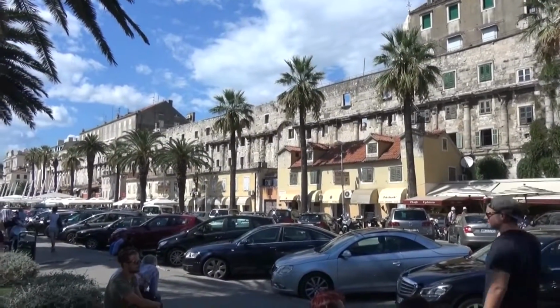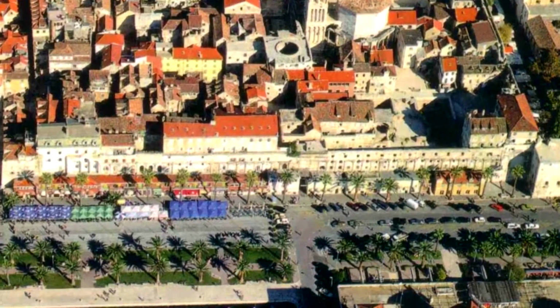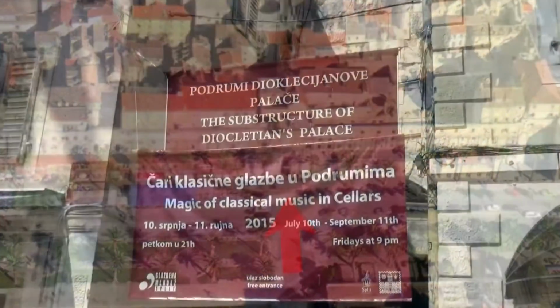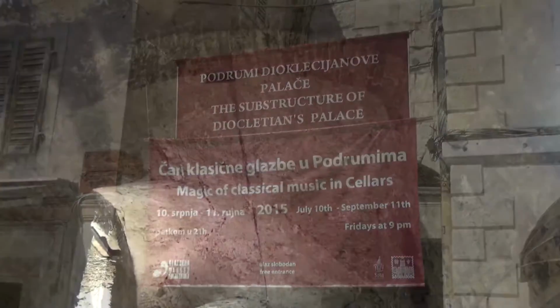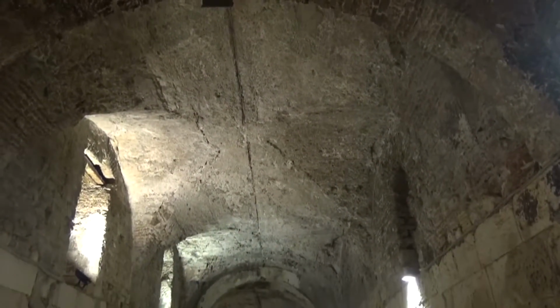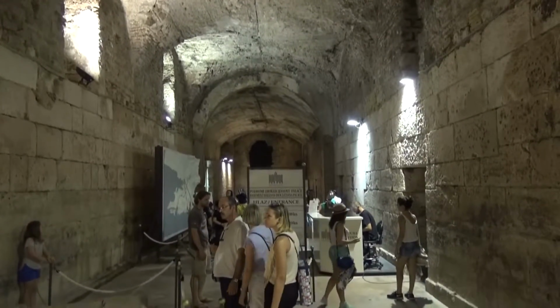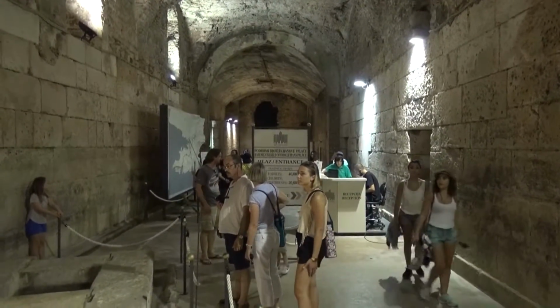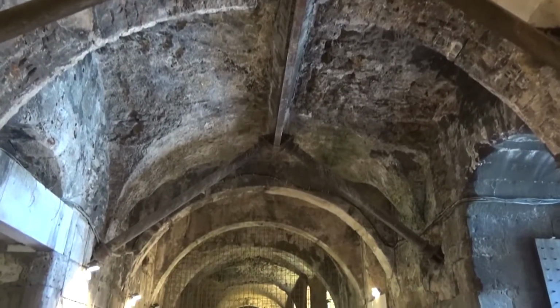The gate on the south side was much simpler in design and is thought to be originally the emperor's private access to the sea. Through this entrance, we enter the barrel-vaulted substructure that was originally below Diocletian's private apartments. The World Monuments Fund has been working on a conservation project that includes the structural integrity of this part of the palace and restoring the stonework.